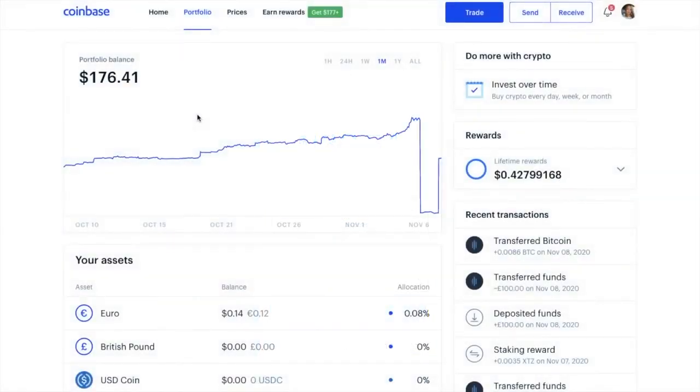So now we've bought our crypto and we've stored it safely in our wallet. Now, say for example, you've held it for a while, but you might want to try out a new coin, or you simply want to cash out. Well, the first thing you'll need to do is send the coins back across to Coinbase, which you can do by retrieving your receive address from the Receive button up the top here.